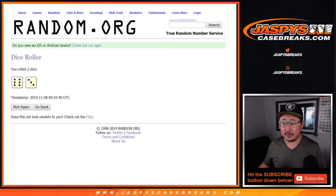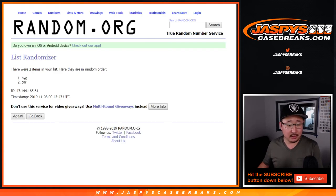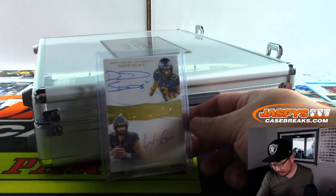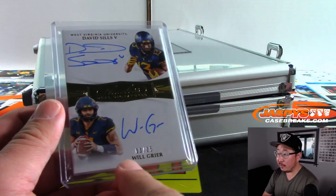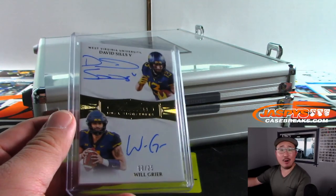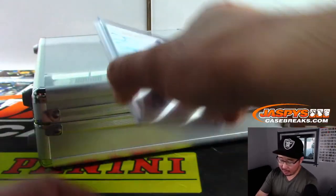6 and a 3, 9 times. 1, 2, 3, 4, 5, 6, 7, 8, and 9th and final time. Team on top: New York football Giants after 9. So New York football Giants 3. NYG 3. Aaron Pettit. There you go, Aaron. Nice dual autograph going your way.